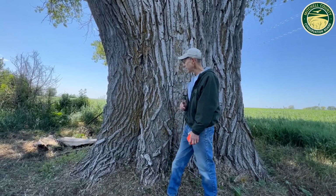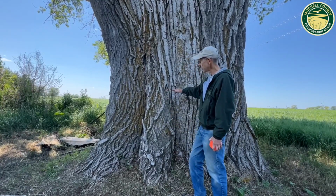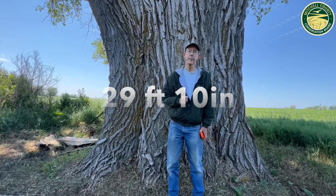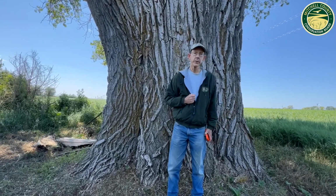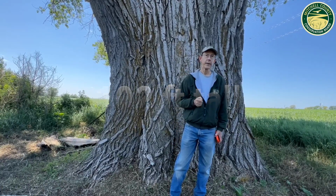And when you're determining the size of a tree, there are 3 measurements that are taken. So you try and determine where 4.5 feet up from the ground is, you get the trunk circumference, and I got 29 feet 10 inches. Every inch of that circumference equals a point. I determined the height with my rangefinder to be 102 feet, and every foot of height equals a point.